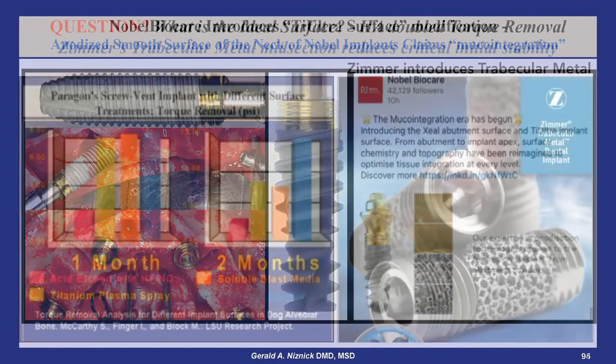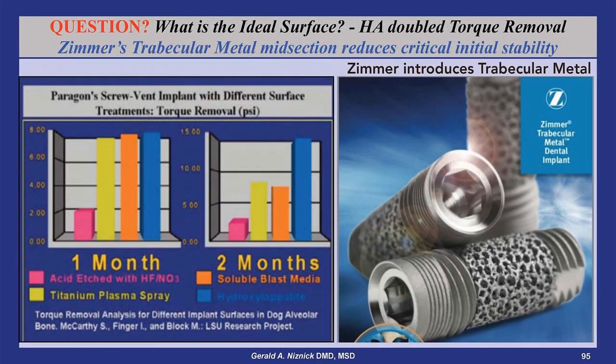These studies from the late 1980s, comparing all 4 surfaces used by Calcitek, show that by 2 months, HA-coated Screw-Vent implants doubled the attachment strength as measured by torque removal. By the early 1990s, SBM replaced acid etch and TPS surfaces on Calcitek implants. The same SBM surface is being used today by Implant Direct, BioHorizons, and Zimmer Biomet.